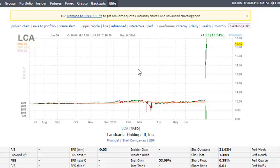The merger is going to be complete in Q3 2020, so they're going to be announcing that pretty soon, like when the date is going to be and things like that. So you can do a lot more research about this company, but keep an eye on it.